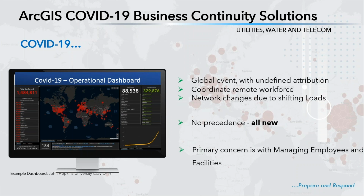And finally, and possibly the biggest shift we have seen, is that typically during a major event, the focus is more on managing the network and the customers. But this time, there is a much larger emphasis on the people, the employees themselves, the community, and the associated facilities.